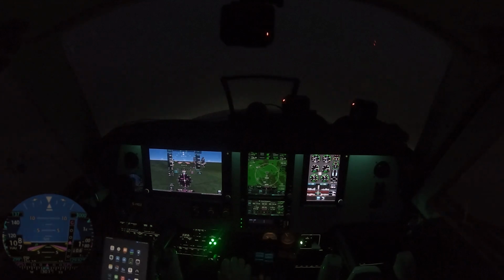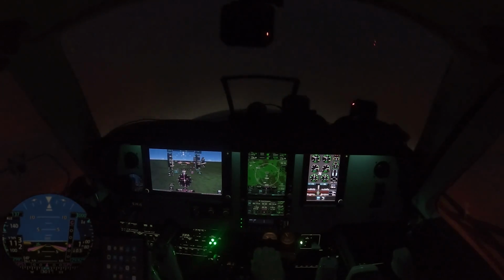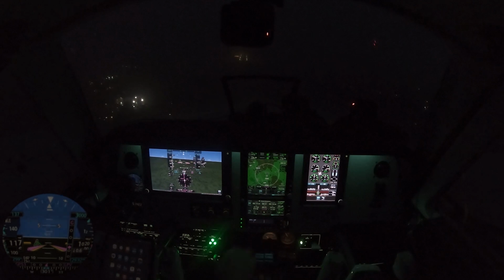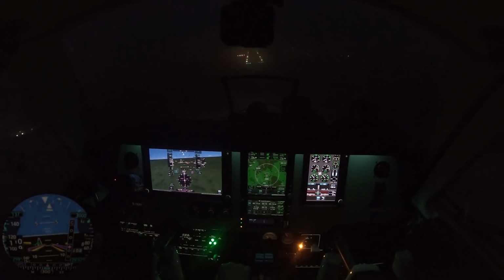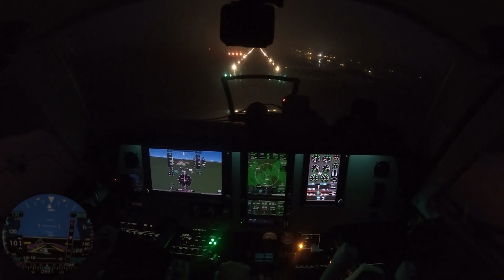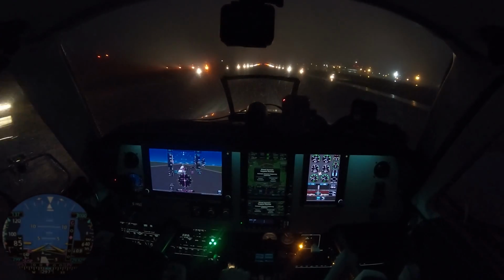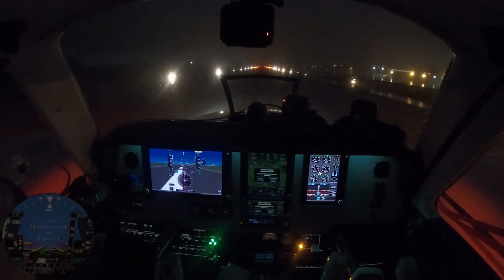500. Got some ground contact. Got the runway. Minimums. Bounced, and then had a squeaker. The second landing was the better one.